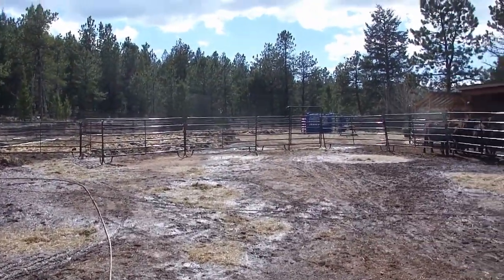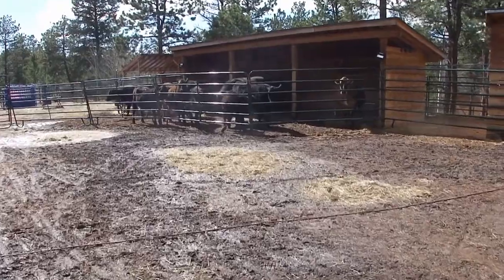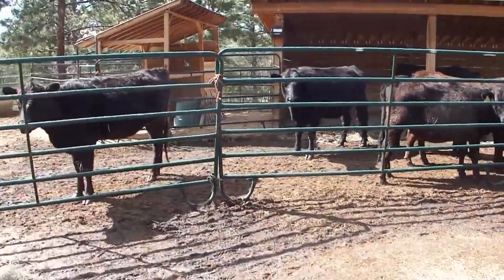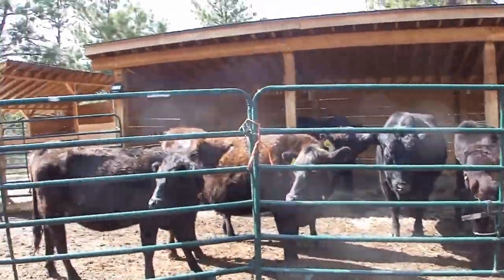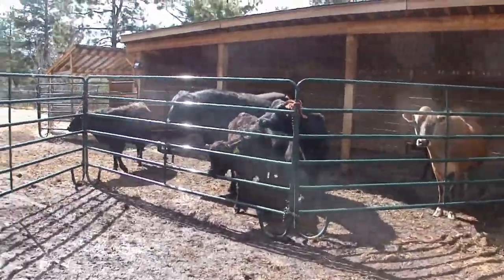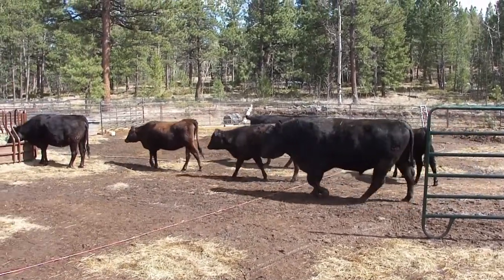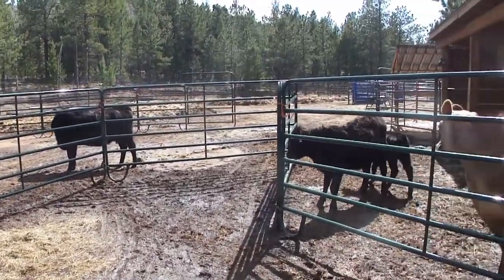There's a few soggy spots, but in a day or two, this will all dry out. You won't even know. And these cows are ready and waiting to get to that hay. Look at them. They're gonna go crazy. They're like, how do we get back there? There goes the herd. Going after that hay. They're glad to get out of that pen.